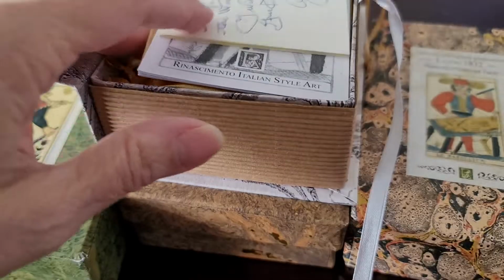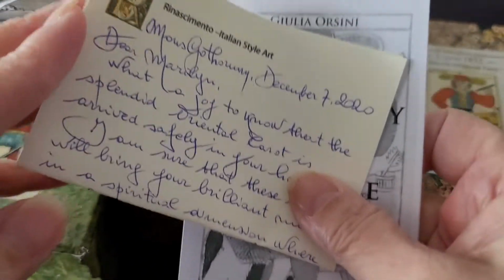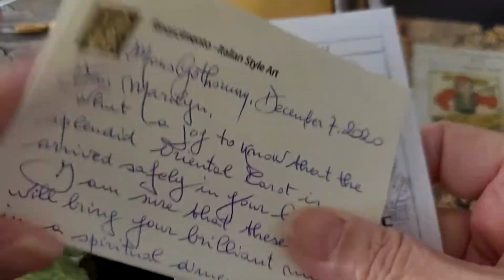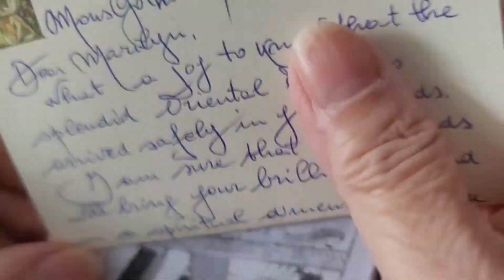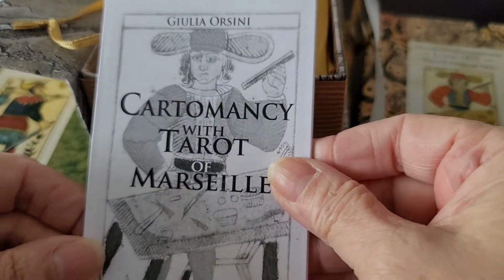They always come with a note. I've never gotten a deck from Giordano that didn't have a nice personalized note. They all come with a general little white book, but their general little white book is always full of information, insights, sometimes spreads. I think they're all the same.